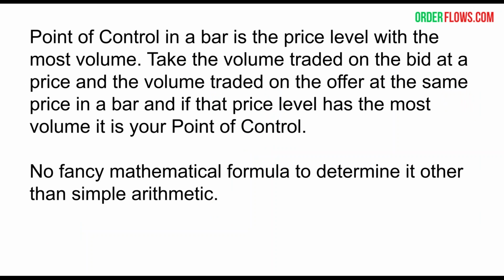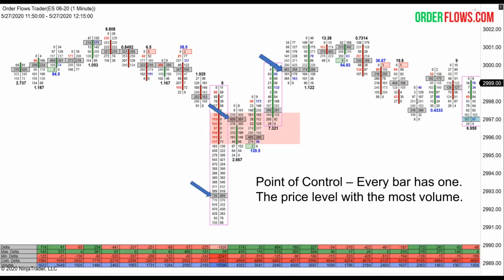And point of control in a bar is the price level with the most volume. What you do is you take the volume traded on the bid at a price and the volume traded on the offer at the same price in a bar. And if that price has the most volume, it's your point of control, right? It's no mathematical fancy formula, algo thing. That's the buzzword nowadays, algo this, algo that. No, it's just basic, simple arithmetic.